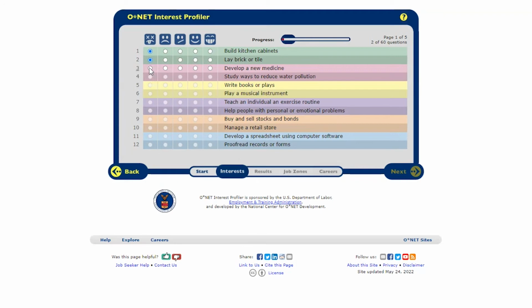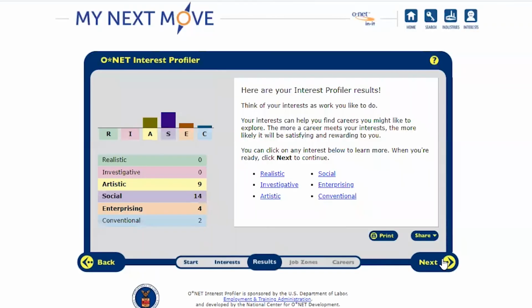Develop new medicine. No. And you may think, well, that has nothing to do with me. Just think about the context of it. So, are you a really creative person? You'd probably like writing books or plays. Are you really interested in people? Like teaching an exercise routine or helping people with personal or emotional problems? That would probably, for me, work out. That's what I would like to do. Or everything else would probably be, I don't know. So just be honest in it, and then it will provide the most accurate interest for you.